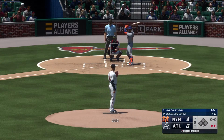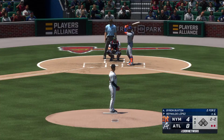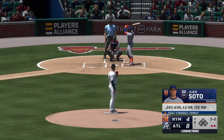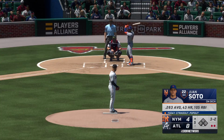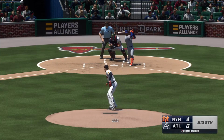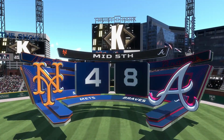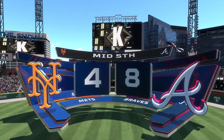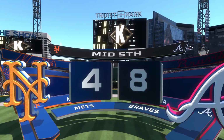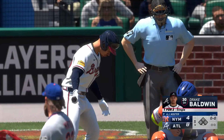That one finds the zone. 2 balls, 2 strikes the count. And misses inside. Got him. That ends the frame. We head to the bottom of the 5th.